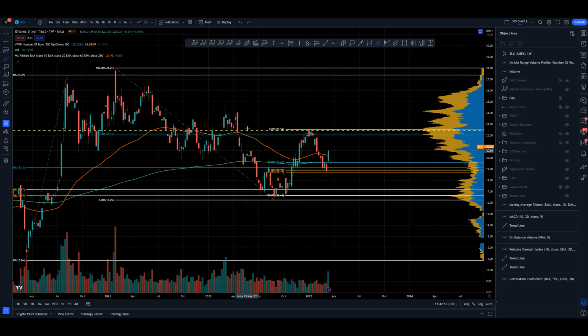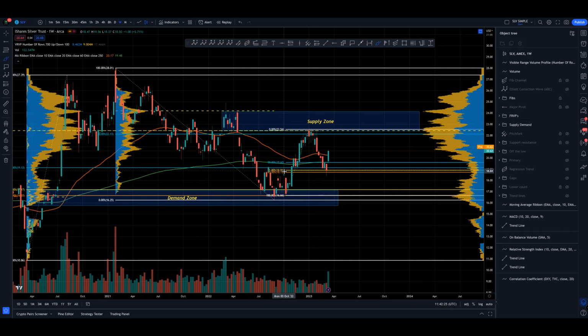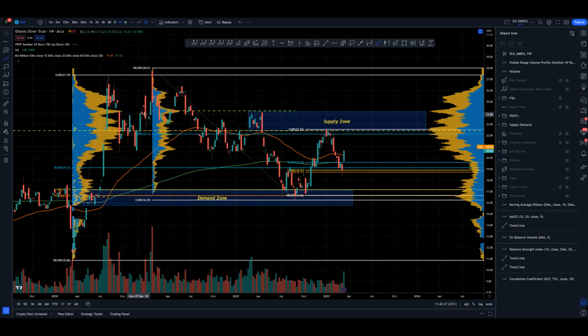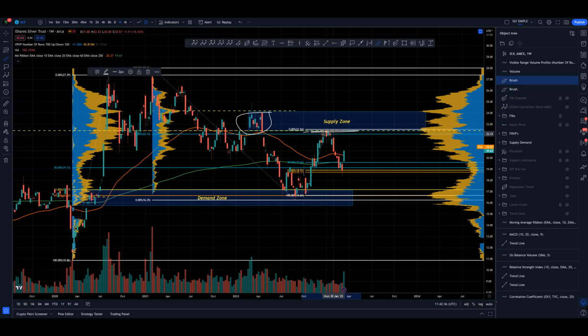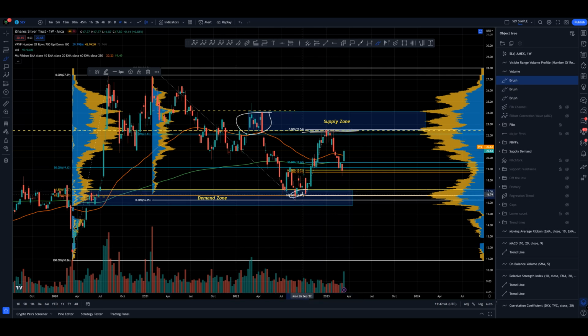Okay, and if we just bring up another FRVP of the move from the high to the low, we can see quite clearly that it's just supply and demand. We're coming back into supply where previous sellers have sold from, previous points of control acting as resistance, horizontal prior support acting as resistance, and prior resistance acting still as resistance after coming into demand and bouncing.